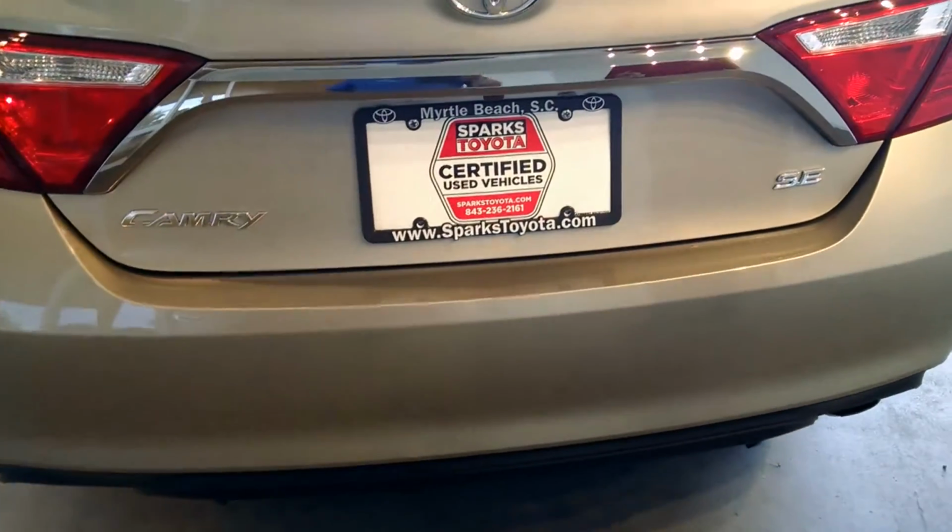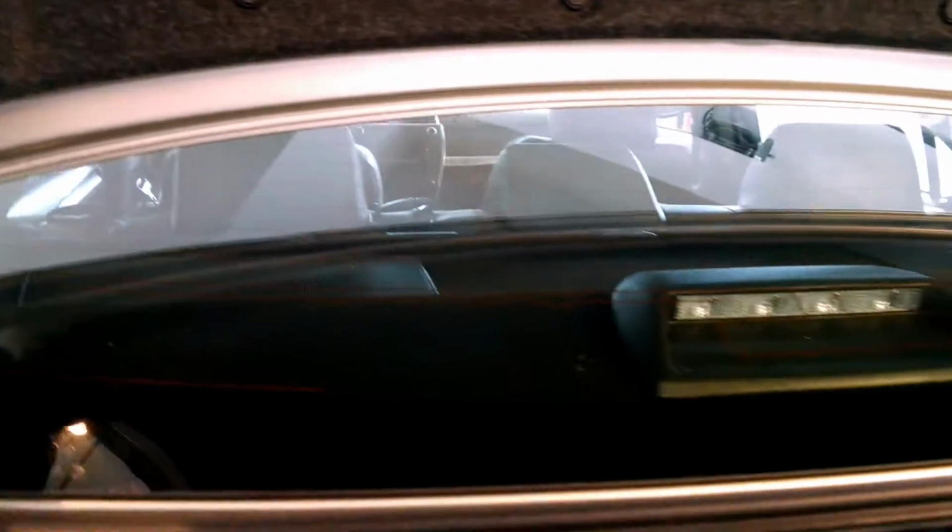Let's take a look inside the trunk. Enormous amount of room in this trunk. You have two pull handles for the 60-40 fold down seat. Lots of sound insulation on the trunk lid and the bottom of the trunk. The fit and finish in this trunk is impeccable. We have plastic covers to hide all of your wires.